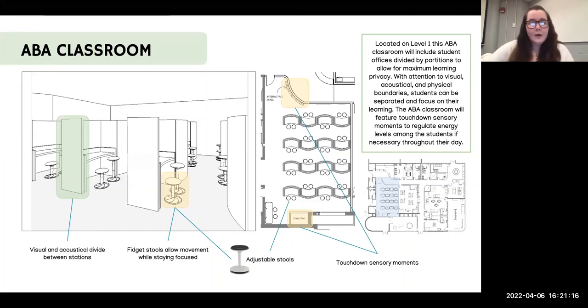And then lighting would also be adjustable in this room as well. And these partitions would also have, we would pay attention to acoustical properties. So we would make sure, we know the space can get very loud, especially considering more than one student is in this space at a time. So we definitely want to make sure we're keeping noise in mind when thinking about the ABA classrooms.